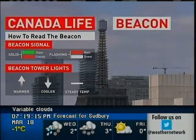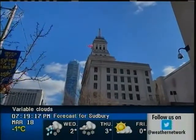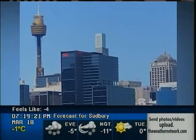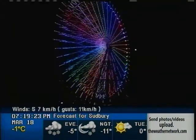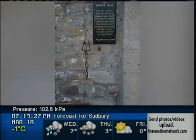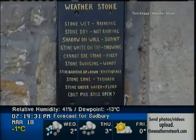While this is the oldest weather beacon in Canada, it's not the only one in the world. Try the famous weather beacon barometer atop Westpac Place in Sydney, Australia, or the Tempozan Ferris wheel in Osaka, Japan. And of course, we can't forget about the classic weather forecasting rock found anywhere with a little sense of humor.